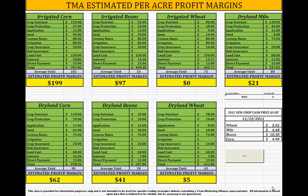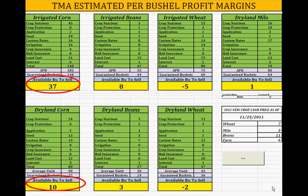This is once again just a slide that shows you how we came up with these numbers. So we plugged in all of our expenses, took an 185 bushel yield on irrigated corn, and came up with $199 an acre of profits. But what I want to draw your attention to is, for those of you who are producing corn, oftentimes we get sucked into this market being completely terrible, there's nothing for me to do.